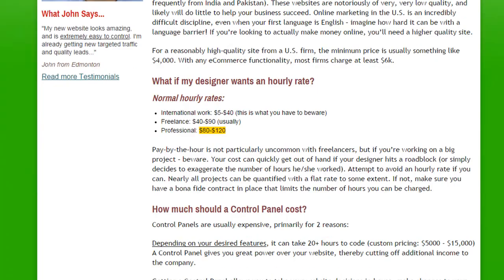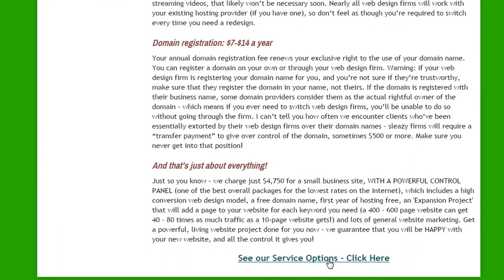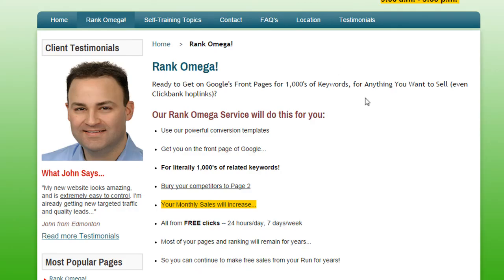Down here, there's a link to see our service options. Click here, and what you're going to get is going to be explained. Everything is just peachy with a package like this. And I do believe that we're going to continue to run the split payment program we've been running, because people are very happy with that.